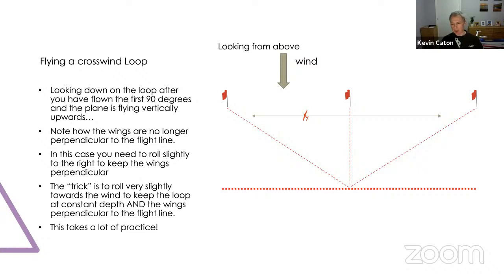So if you think a loop is just a case of applying elevator and closing your eyes and counting to 5, it's quite a bit harder than that. So you've got to manage the speed, the pitch, and in this case the roll, and probably also the yaw, because the speed will change, and the yaw angle that's needed to compensate the wind will change. So just a loop takes an awful lot of practice in the crosswind.